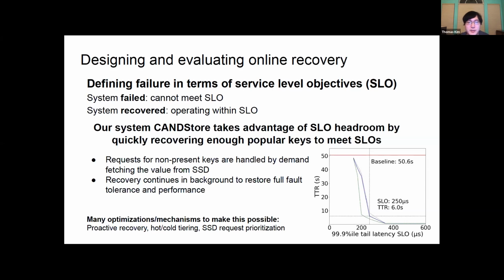Importantly, we observe first that real workloads have skewed request distributions, and second that SLOs usually include some amount of performance headroom. We take advantage of this workload skew by prioritizing popular keys during recovery, and we take advantage of the SLO headroom by prioritizing the recovery of just enough of these popular keys to enable the system to operate within SLO. And in the background, based on client requests during the recovery process, we demand fetch non-recovered keys from the SSD backup node. And of course, we have to restore full fault tolerance and performance to the system eventually, so we recover large batches of the least popular keys in the background.